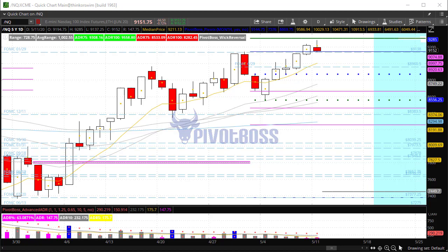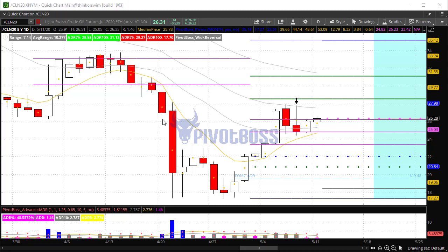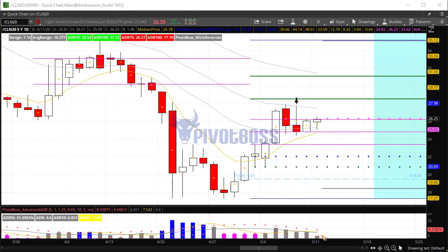All right, let's take a look now at crude oil. This is the July contract of crude oil. At the moment, July is compressing over the last few days. If you look at a 1-day, 5-day look back here, let's do that. Let's bring this up here. That's the PivotBoss Advanced ADR indicator. And right now you'll see not magenta here, but it is qualifying below 61.7 there. So 65% below that suggests compression. For the most part we're right there. But today's not done here.